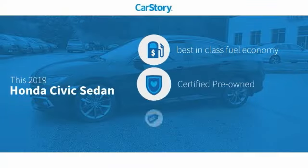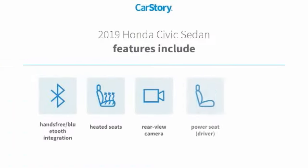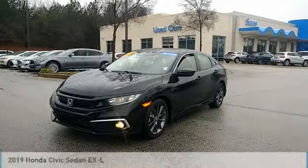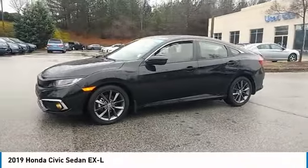Car Story research indicates this vehicle as having best-in-class fuel economy, certified pre-owned, and a good deal. Features also include heated seats, rear-view camera, hands-free Bluetooth integration. With these ratings, take a ride in the 2019 Honda Civic.